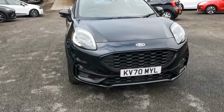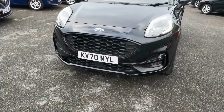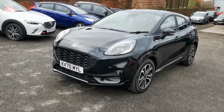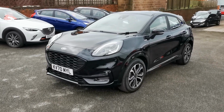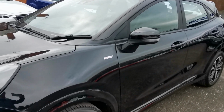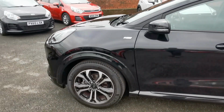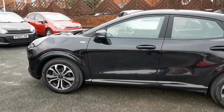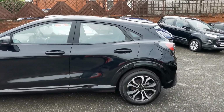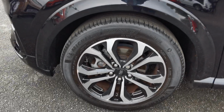It's got the LED daytime driving lights, black grille, front fog lights, body coloured styling kit. This is the ST line model. Got the body coloured door mirrors with side repeaters, ST line wing badges, body coloured door handles, 17-inch diamond cut alloy wheels, front near side alloy wheel.